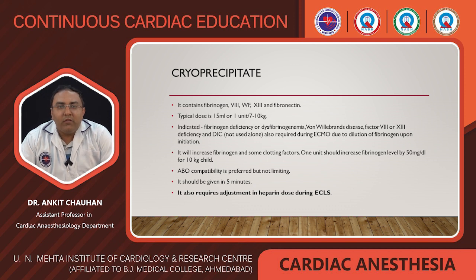Cryoprecipitate contains fibrinogen, factor 8, von Willebrand factor, factor 13, and fibronectin. The typical dose is 15 ml or 1 unit per 7 to 10 kg. It is indicated in fibrinogen deficiency or dysfibrinogenemia, von Willebrand disease, factor 8 or 13 deficiency, and DIC. Also required during ECMO due to dilution of fibrinogen upon initiation.